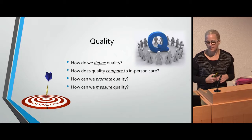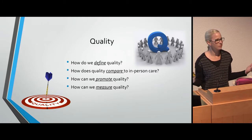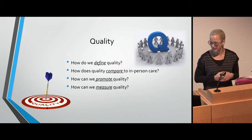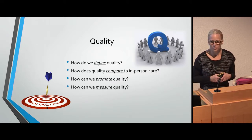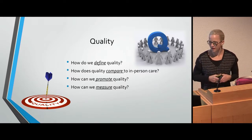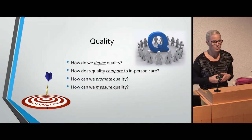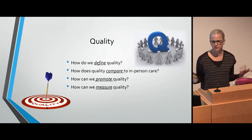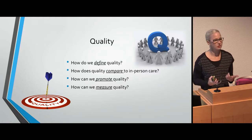So that brings us to the next slide, which is quality. There is such a huge spectrum as to quality of telemedicine, and I think Karen talked a little bit about it, but it's sort of a moving target right now. How do we define quality? We've been trying to think more about what we need to look at in terms of defining quality telemedicine, and how does quality telemedicine compare to in-person care, or should those two things even be compared? Are they completely different things? And how do we promote quality telemedicine or measure quality telemedicine?